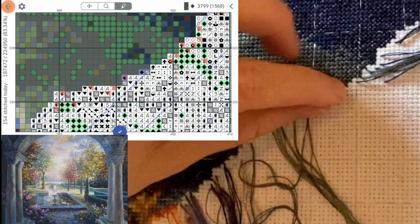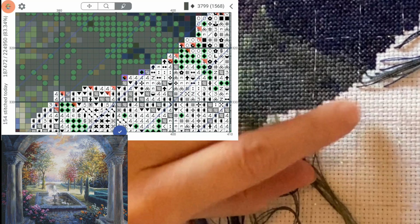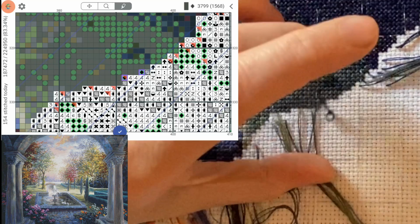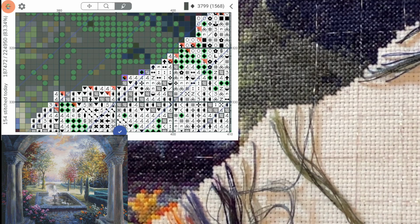Doesn't look like a lot of colors here, but there was some. Some confetti here. Okay, now there's going to be some white flowers in this area, so I have to be careful where exactly I'm pin stitching this darker color, because I do not want it to show through. I can tell from looking at the pattern which symbols are for very light colored stitches, so I'm double checking that I'm pin stitching in the darker areas, and then I don't have to worry about it showing.